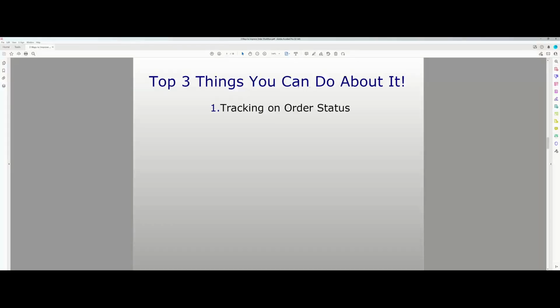Okay, so that's kind of the first thing you can do about improving your workflow, is tracking order status. And I know it actually goes a lot more than tracking. It's actually tracking people's to-do lists, communication. And that's really the next thing I want to talk about, is communication between employees on each order.